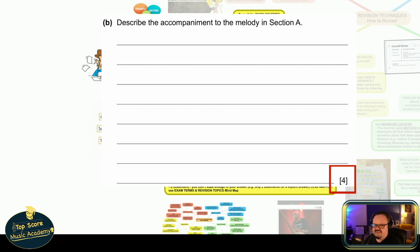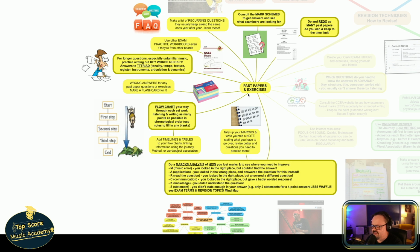If you put in two statements, you're not going to get full marks, obviously. A lot of students tend to waffle on as well for these types of answers. So less waffle and more getting to the point. Always put yourself in the shoes of the examiner. They may have 40 or 50 of these things to mark in one go. They don't want to read through waffle. Just get to the point and make your point. Okay.